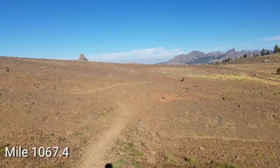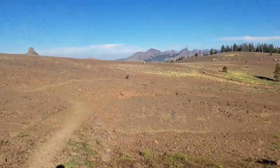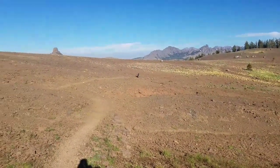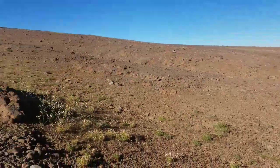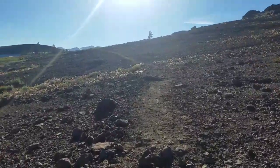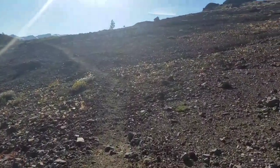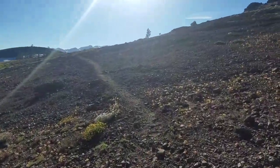I'm at mile 1067.4. As you can see, the terrain is very different than what we've been hiking in the last 100 miles. It seems almost like walking on a volcano.